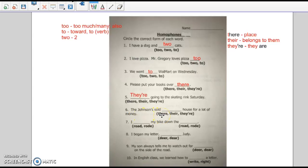Mr. Johnson's, or the Johnsons, sold their house for a lot of money. Is it sold over their house, sold their house as in it belongs to them, or sold they our house? Well, their house belongs to them. It's possessive. All right, next set.